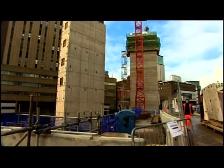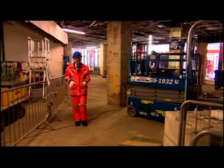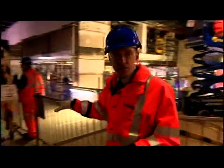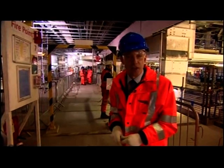This is the new John Lewis building going up. Inside the new concourse, as you can see, it's a hive of activity. This is the new entrance hall. As you can see, the street behind me, people will come through here, down this ramp, and then they'll access the platforms via a whole series of new lifts and escalators.